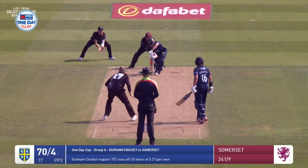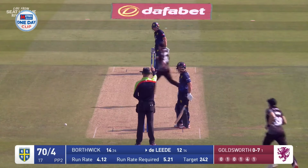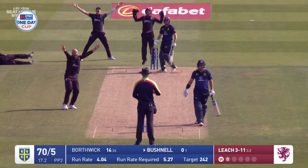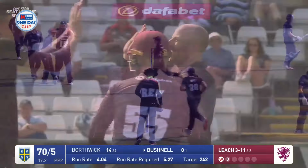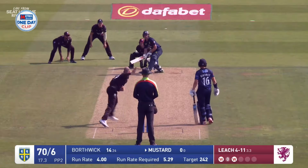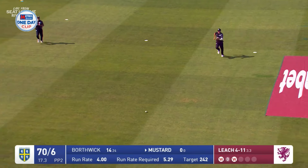Don't worry. Oh no! Has that bowled him? I think it has. Oh, that's out. And Gordon Mutchell's called it absolutely right. It's full, it's straight, and strikes Bushnell on the pad. And I love that. That's the mustard that we all love. And you can hear Vic laughing.